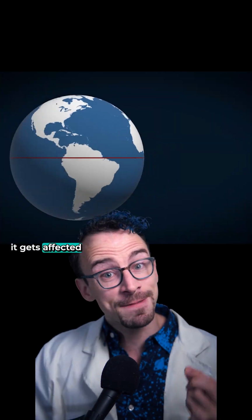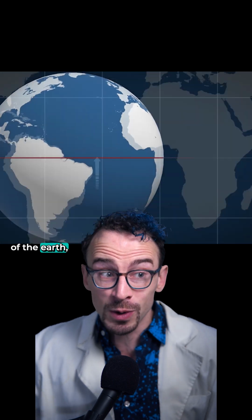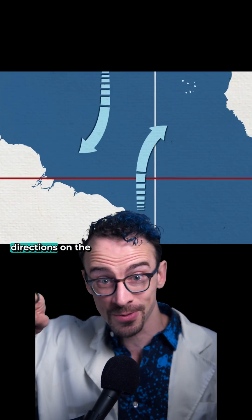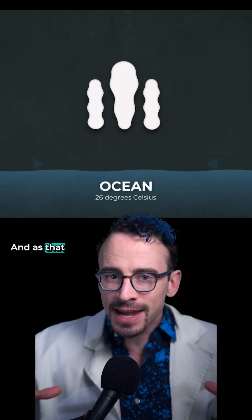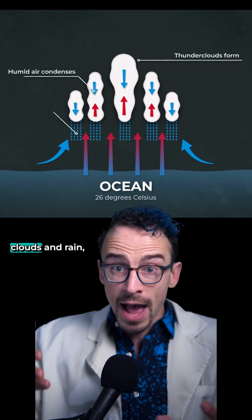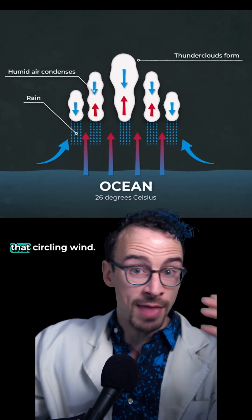and when all that surrounding air rushes in to fill the gap, it gets affected by the rotation of the Earth, which causes it to spin. It's called the Coriolis effect, and it's why hurricanes spin in different directions in the northern or southern hemisphere. And as that hot, moist air rises, it also cools, releasing its water to form clouds and rain, which then gets caught up in that circling wind.